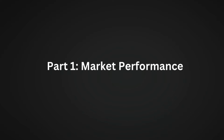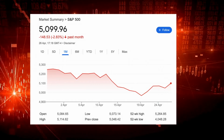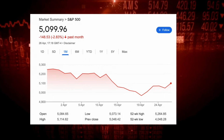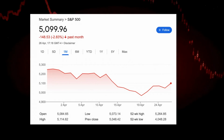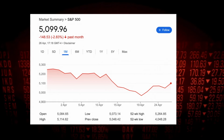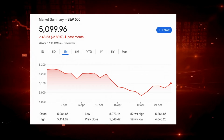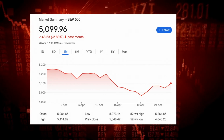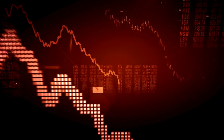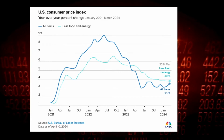And let's firstly look at how the US markets have been performing with the S&P 500. We can see the S&P 500 is down by 2.83% over the last month. Much of that bad performance came in the middle of the month between the 12th to the 19th of April. And this bad performance reflected the ongoing tension in the Middle East, and it also reflected inflation data which was worse than expected. CPI inflation data in the US came in at 3.5% in March.